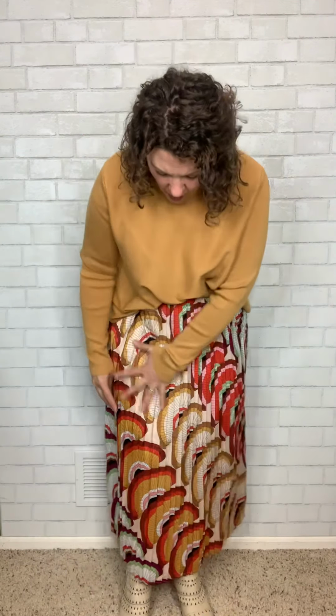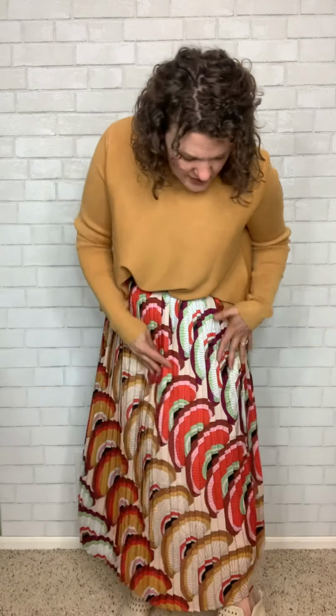I'm gonna actually untuck the sweater a little bit because that is how I would wear it. And I totally love, there we go, love it with fall colors. For spring right now, they are huge. And I love that this skirt has those kind of fall colors through it. But then you have these gorgeous, brighter spring colors as well. You can pull so many things with this skirt.